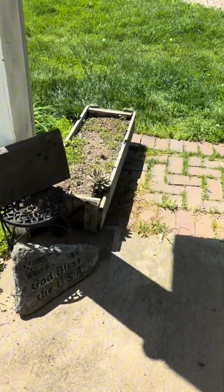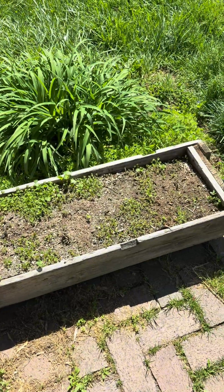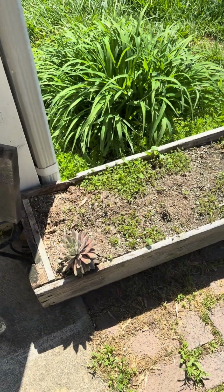This little box right here, I'm going to fill that with lantana. So I'm going to go back and get some lantana, probably Mother's Day weekend. You can see I've got one little succulent in there that comes back every year. And I may move that. I might move that to a different spot.